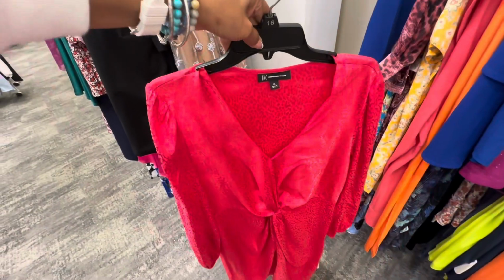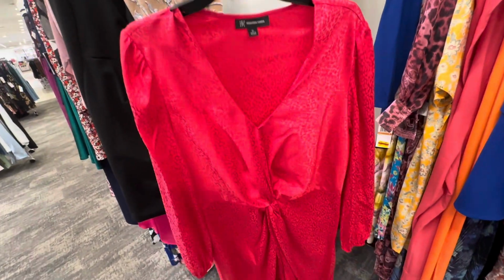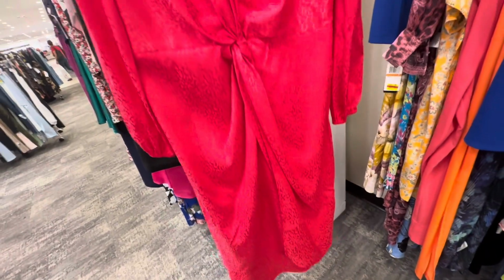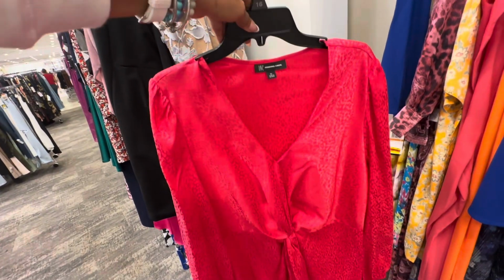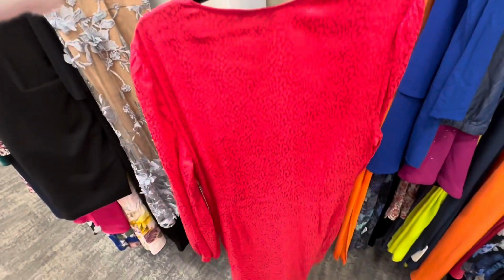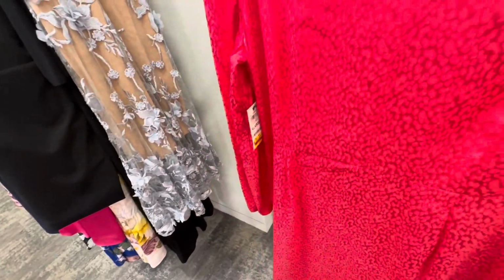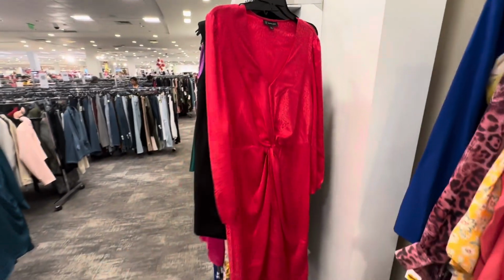This is INC International Concept Red. Long sleeve, elastic in the sleeve. V-neck. This is the back. And let me tell you the price for this baby right here. Let me hang it up. Okay, this is $14.96 extra large.